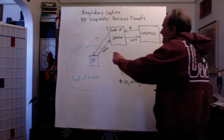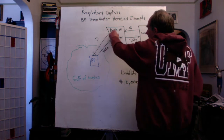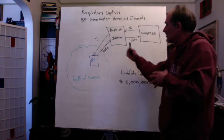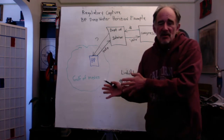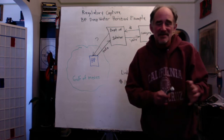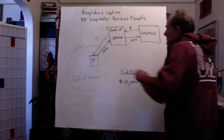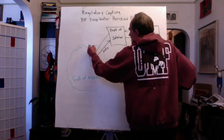So what does the Department of Interior give to those they regulate in return? And this is under a Republican administration, right? The Republican administration special interest groups are oil and gas, where the Democrats are clean and green, right? It's the special interests that they pander to instead of treating everyone equally under the law. So what they give in return is liability limits.